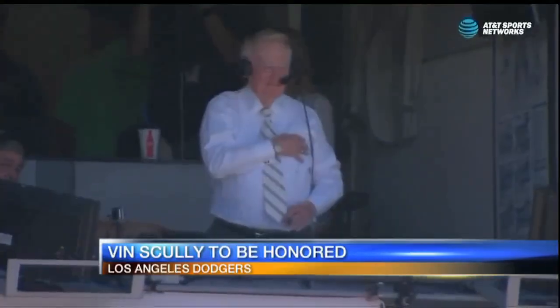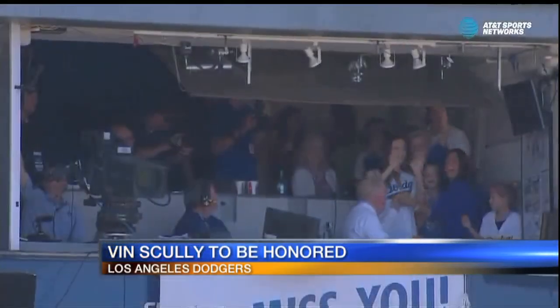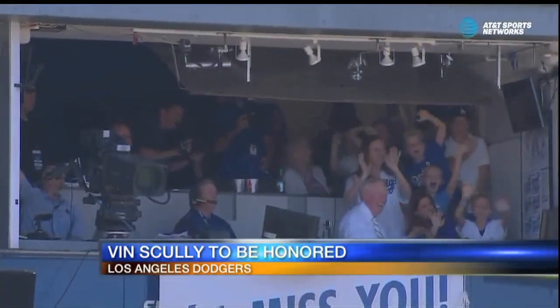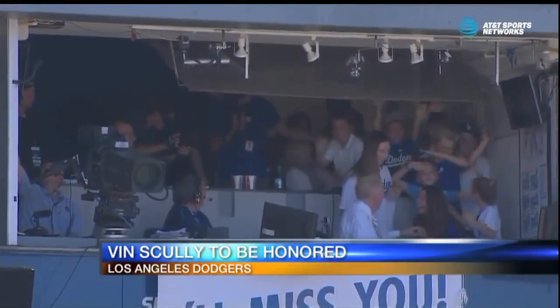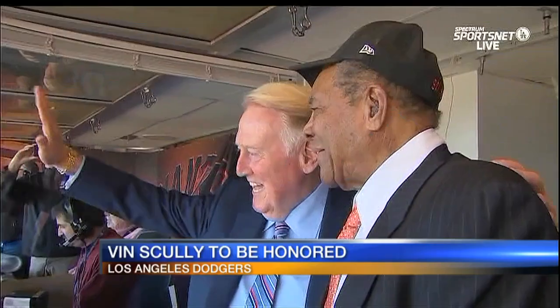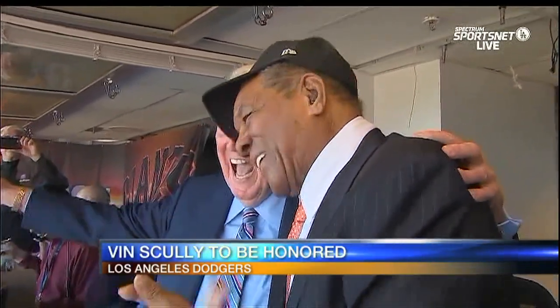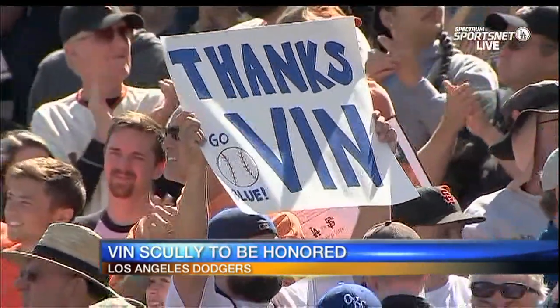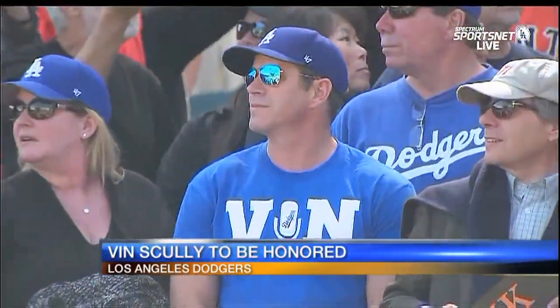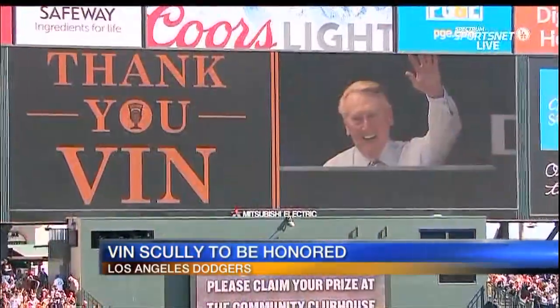The Los Angeles Dodgers are honoring Vin Scully. The retired broadcaster will be inducted into the team's Ring of Honor. The ceremony will be held on Wednesday before the Dodgers face their rival, the San Francisco Giants. The 89-year-old Hall of Fame broadcaster retired in October after 67 years of calling Dodgers games in Brooklyn and in Los Angeles. The Dodgers will also give away a commemorative microphone statue to the first 40,000 fans in attendance.